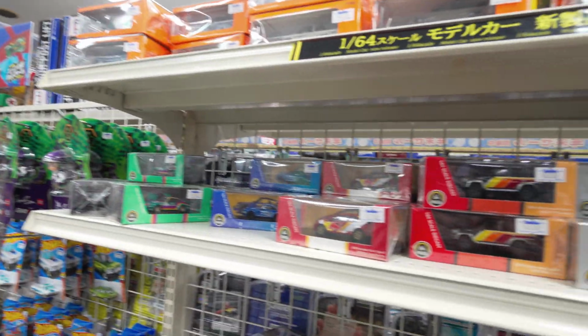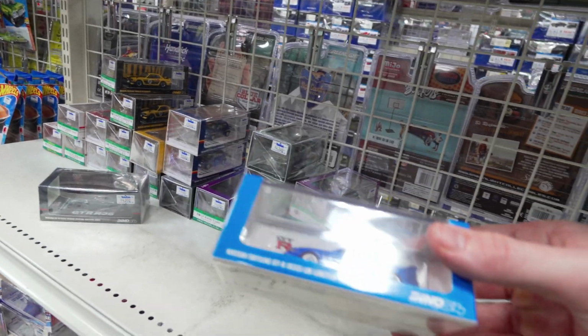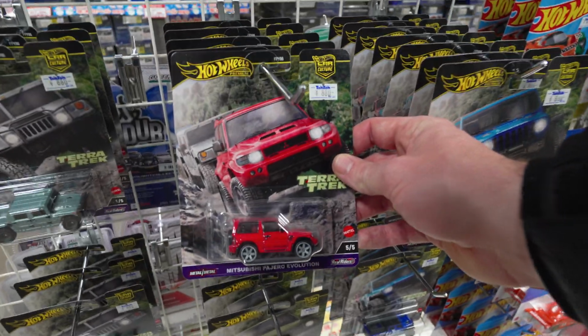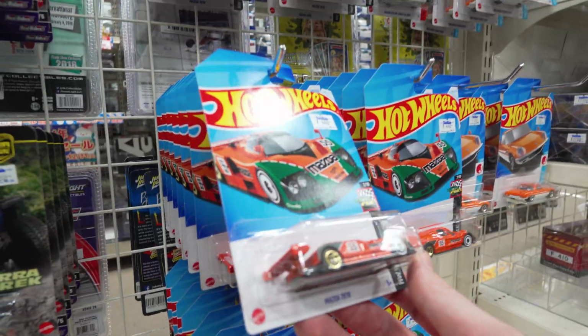Level 5 here at Tam Tam, and you've got all these 1/64 die cast. These are some Inno 64s that look like they've all been cleared out. That's a blue LM edition R33 GTR. Pajero Evo Hot Wheels car, I've never seen that before. 787B Hot Wheels? Never seen this on any shelves in Australia.